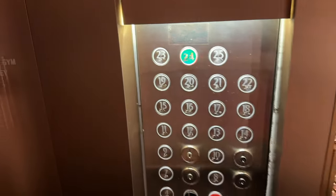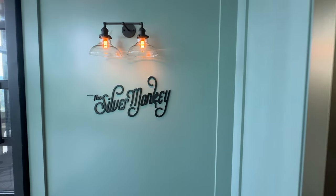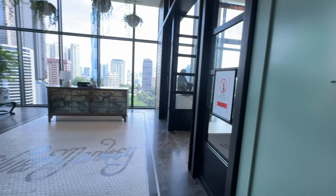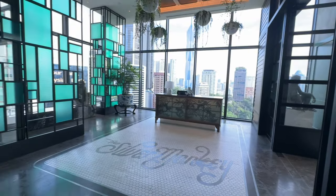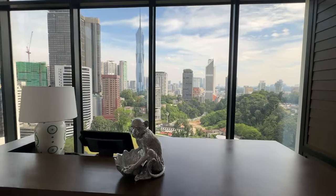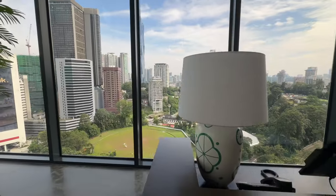Next, I move to the restaurant or dining area in the hotel. There are two dining places in this hotel. One is called the Silver Monkey, serving high-end culinary and high-class steak. Located at level 24, just a floor below the facilities level, one can get a beautiful view of the city here.